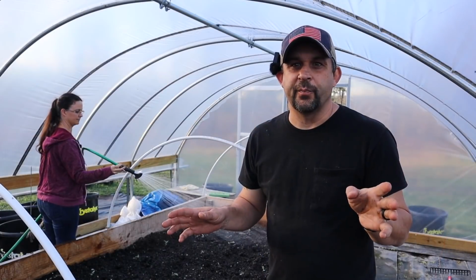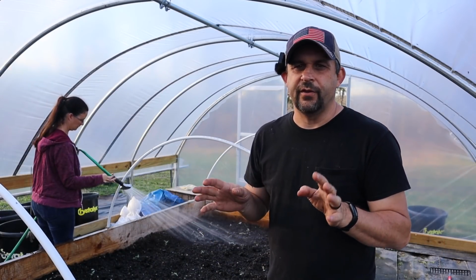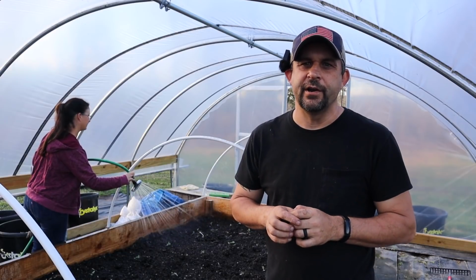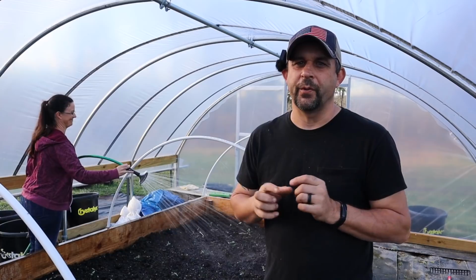The entire garden is planted, so Sarah's watering in all of the seeds right now. As soon as everything is watered, we're going to go down and give another bucket full of things to the pigs, everything that we pulled out of the garden yesterday, and we have a funny story to tell you guys before we leave today.